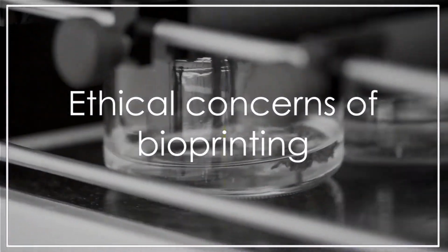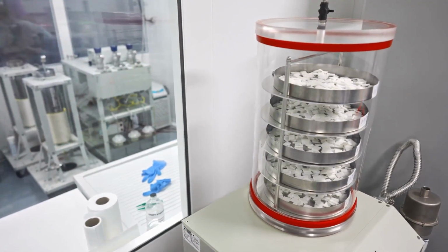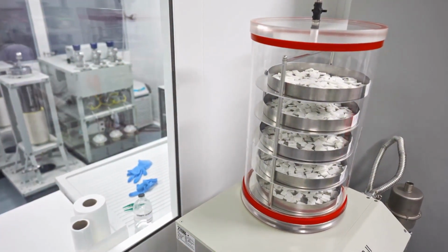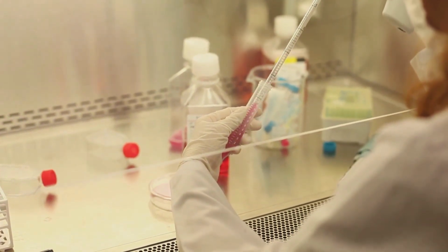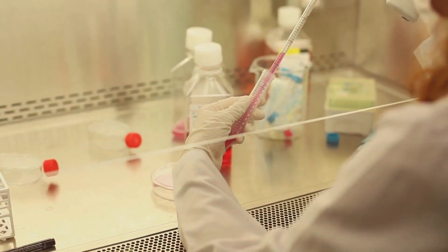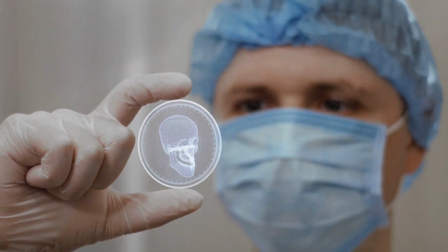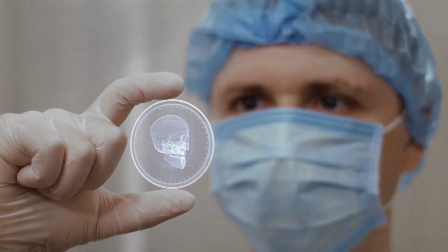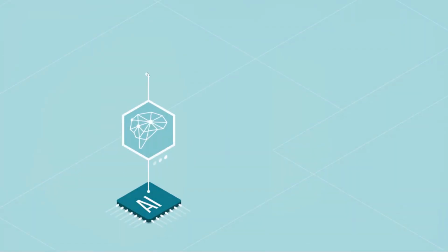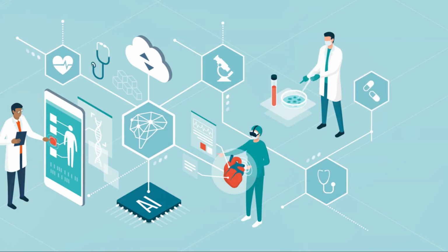Bioprinting raised questions about the sanctity of life, the potential for misuse, and the responsibility of scientists in creating new forms of life. These were weighty issues, the kind that could not be resolved in a lab or a boardroom, but required public discussion and societal consensus. Yet, despite these challenges, the prospect of creating tissues and organs that could save lives and alleviate suffering was too compelling to ignore. The promise of bioprinting drove relentless scientific pursuit, pushing boundaries and challenging conventions.